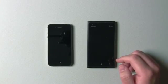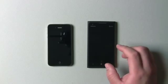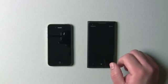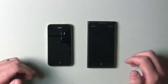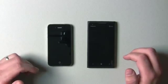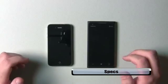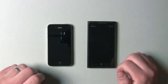Both of these phones are the latest and greatest that run their own operating systems, which is Windows Phone 7.5 Mango on the Lumia 900 and iOS 5. Both of them should be updated fairly soon, but we don't know what those updates are yet. Let's talk about specs. Now, specs in both are pretty good. Neither of them seem to lag or anything, but let's talk about the actual numbers.